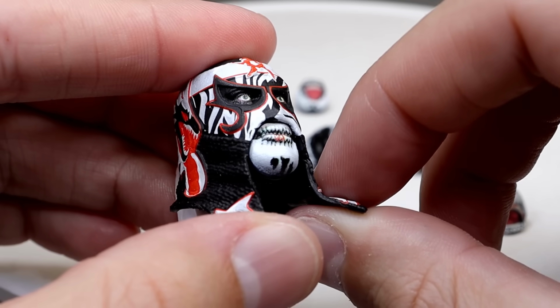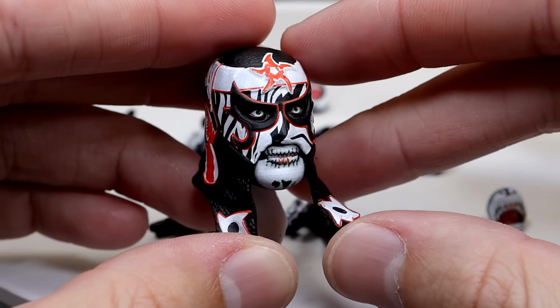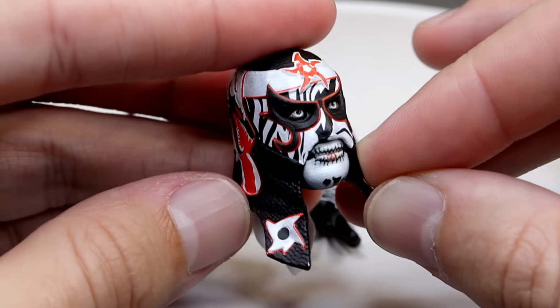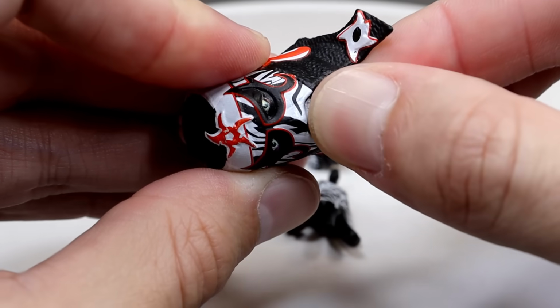And it's pretty seamless right there. That is just a result of the mask. That little lip right there is from a sculpt, but it looks very good, man. Incredible likeness. It stays in there. If you shake it, it does not fall out, which is great. But again, when you're removing these, be very, very careful not to drop them.